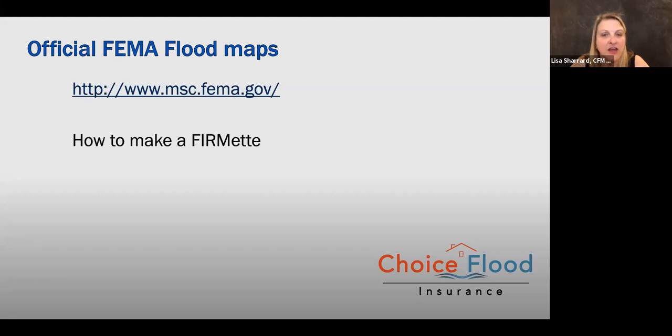www.msc.fema.gov, type in the address, and it's going to show you where the property is, and it's going to ask you if you'd like to make a determination. And it's relatively simple to do. It gives you an 8.5 by 11 piece of paper with the property shown. It's very simple to do.